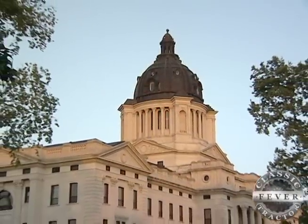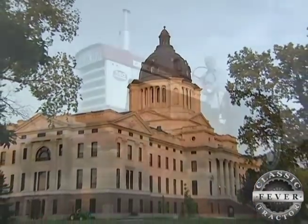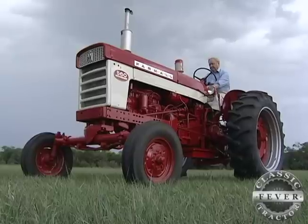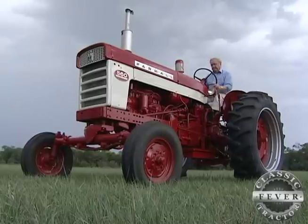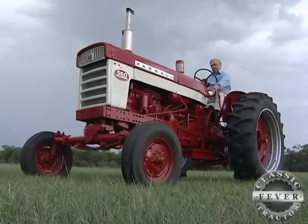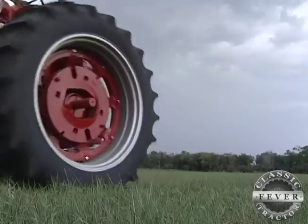Retired now, Ken once served as a South Dakota state legislator and state government official. Before that, he spent more than 2 decades raising crops, cattle, and hogs all by himself. I was dog-tired at the end of the day, but nevertheless I got it all done. But this 560 was a great help to me in that regard.